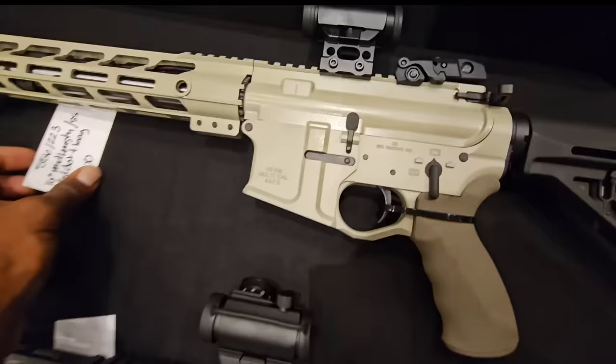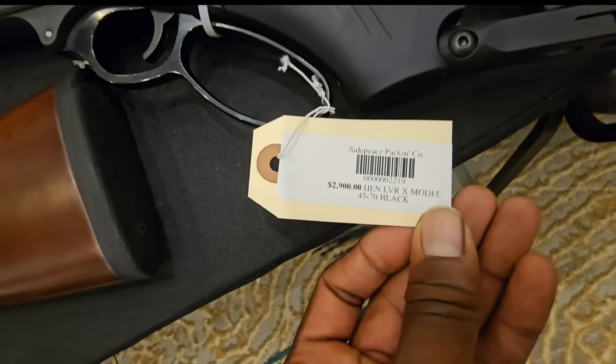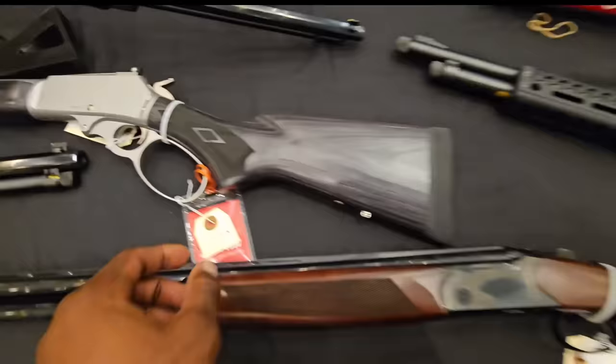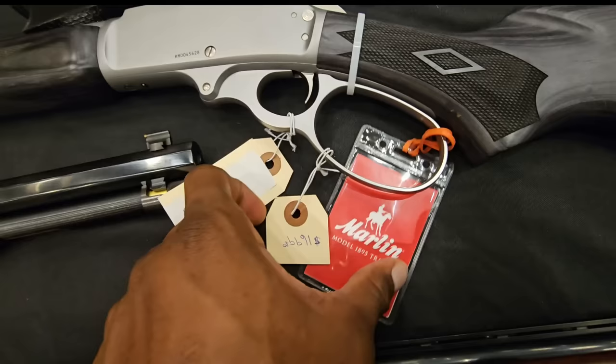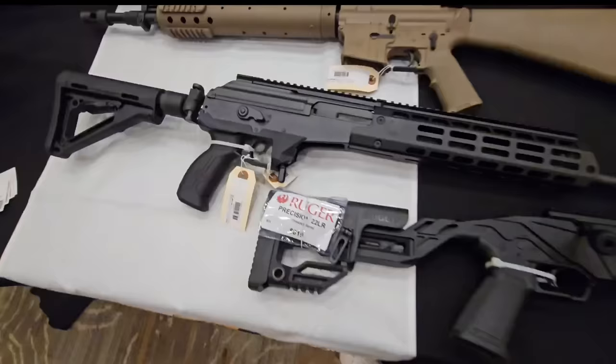The finish on this one is nice. Right there. Finish on that one's not. This one is kind of cold. 4570. Got a trapper. Yeah, Marlin trapper. Mare's leg. Got some really nice lever actions. Got a Galil. IWI Galil.